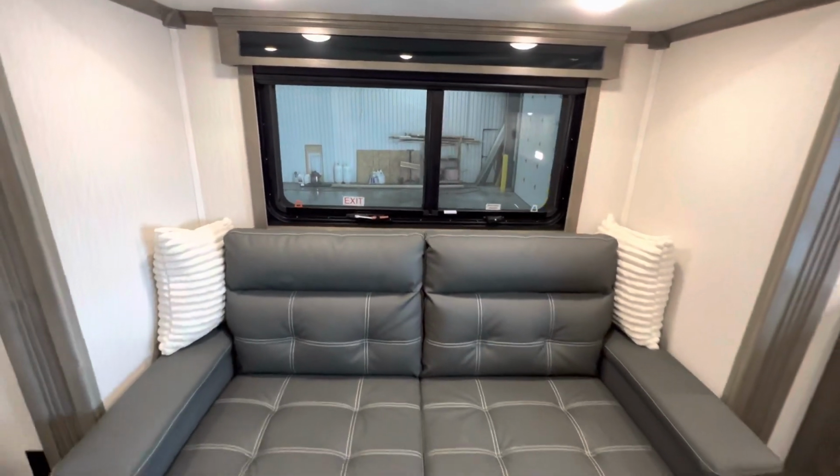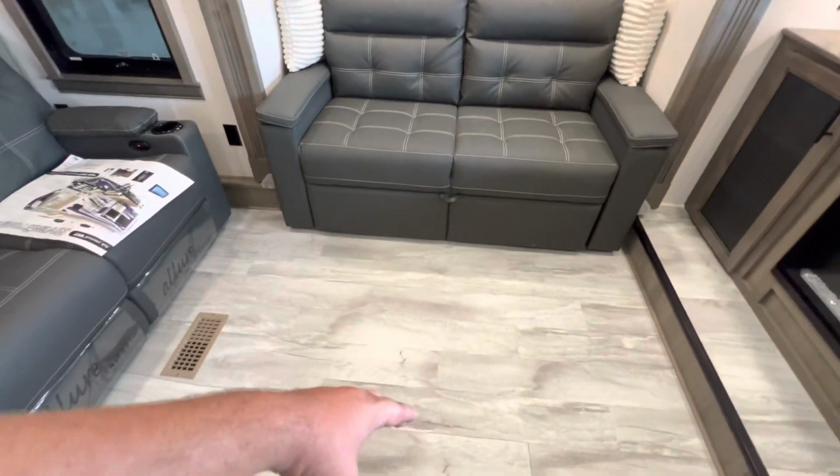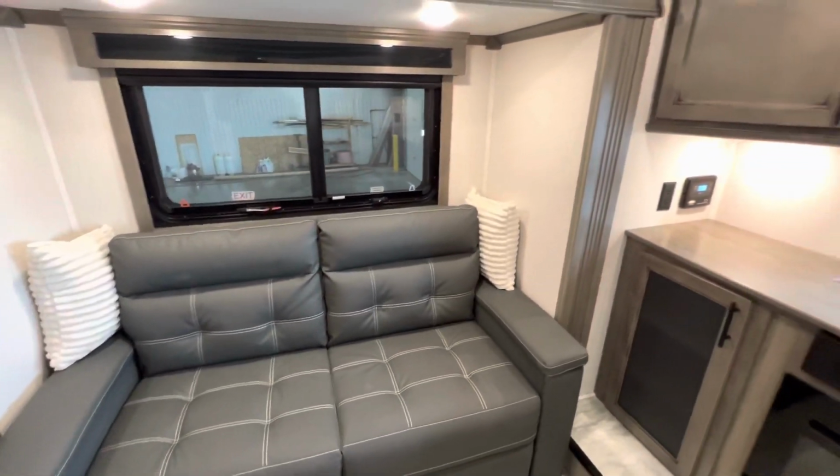Now, I'm not going to pull out this couch, but all you have to do is simply pull it out. And then to put it back in, you lift up the middle and you push it back in. But pretty cool what they're doing with that.